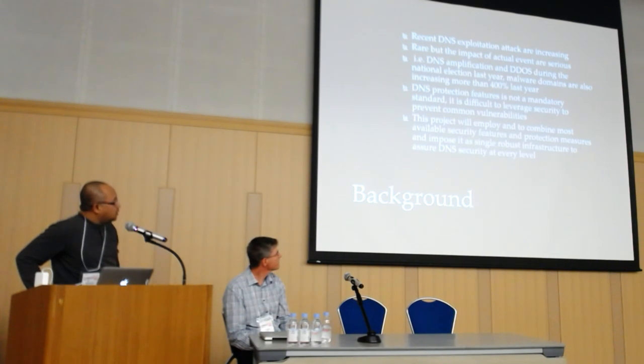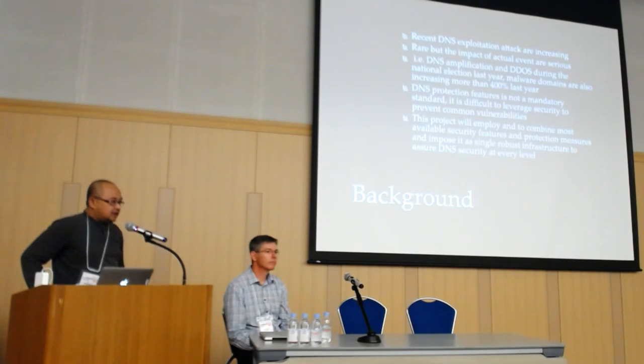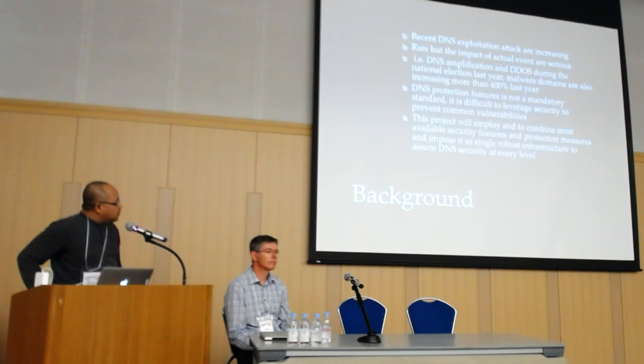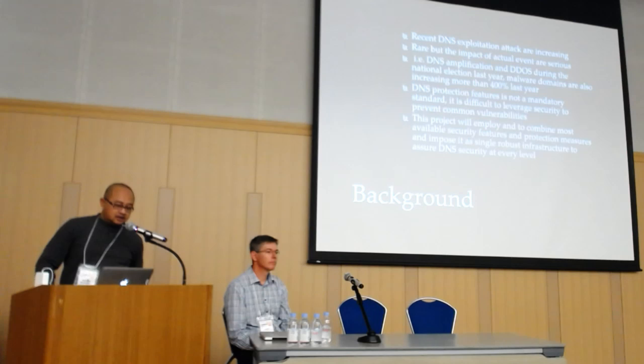So this project will combine most available security features, put the protection measures in place, and impose them as a single robust infrastructure that everybody can use, especially the operators and ISPs, to assure DNS security at every level in Indonesia.